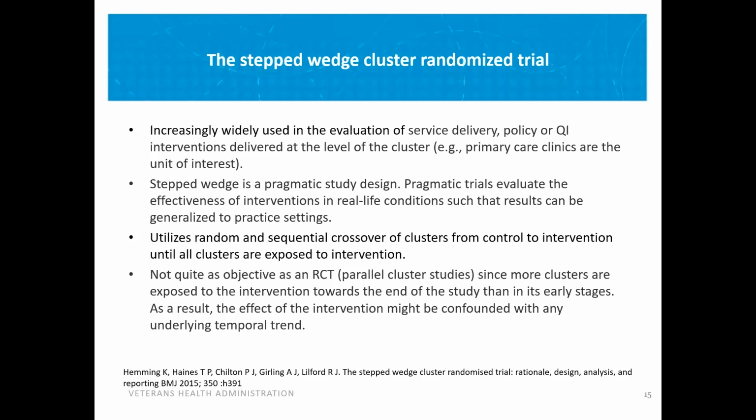So what we're going to do is pick a study design that allows everybody to benefit from the intervention for obvious reasons, but also allows us to answer an important research question with a rigorousness that is almost on par with an RCT. And the Stepped-Wedge is a form of RCT. It's not quite as definitive as an RCT, but it is classified in sort of the same category as RCT. It is a clinical trial. It is randomized, and it's clustered.